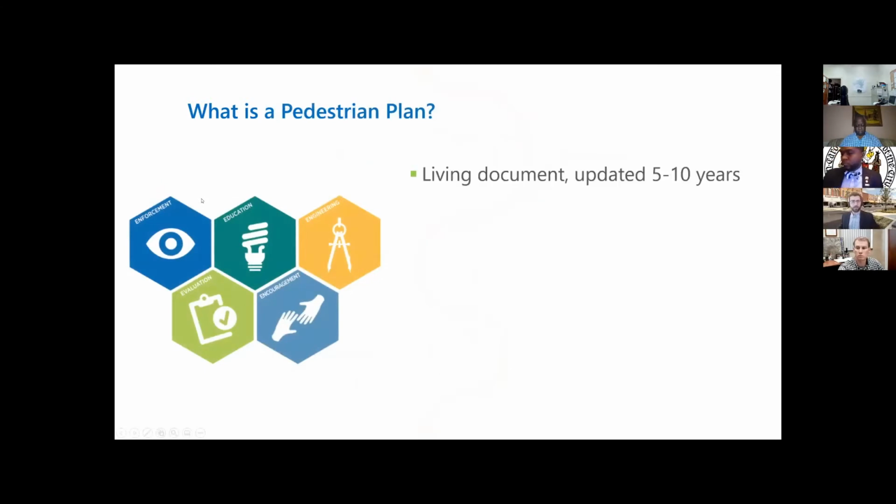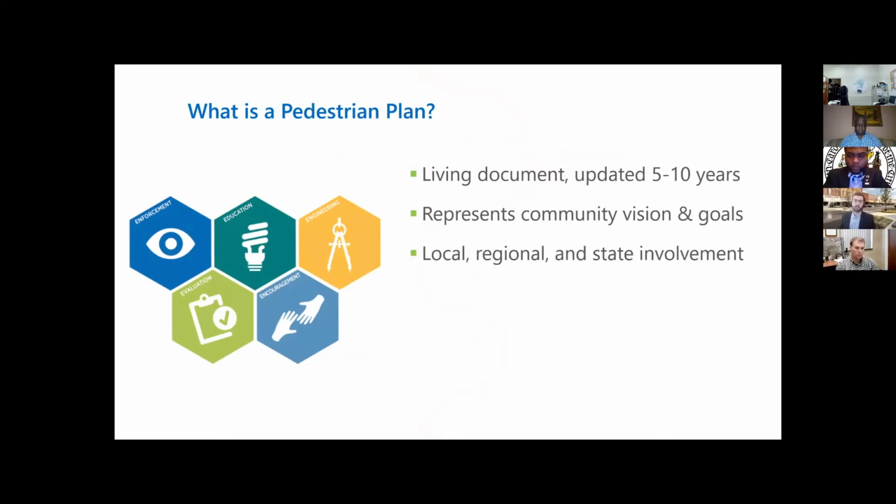In terms of what is a pedestrian plan, we already talked about this. It's a living document. It's updated every 5 to 10 years. As Adam noted, your original plan was done in 2007. It was updated in 2012, and now we're updating it again in 2020. It represents the vision and goals that are agreed upon by the steering committee, and we get local, regional, and state involvement. So we have local leaders from the county as well as the city. We have representatives from the RPO, as well as involvement from the State Department of Transportation, both from your division as well as from bike and pedestrian planners from the state level.